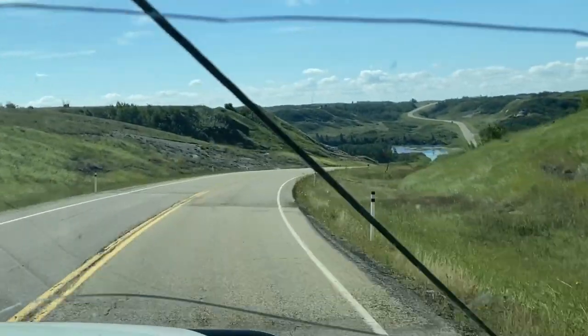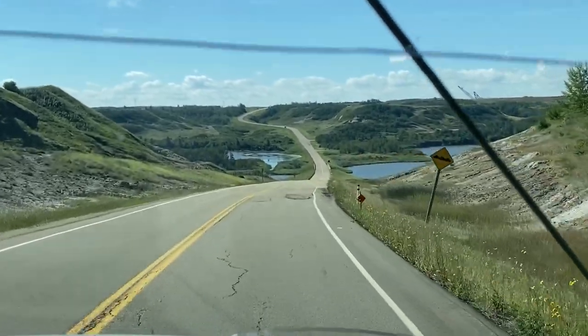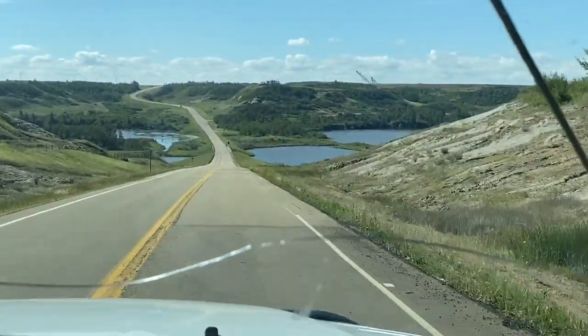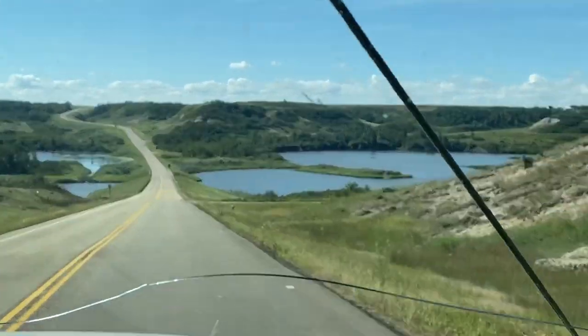Anyone that says Alberta is just all prairies obviously has never traveled Alberta, because there is tons of beautiful little coulees and badland areas. I truly believe we have one of the greatest provinces because we have a mixture of everything.